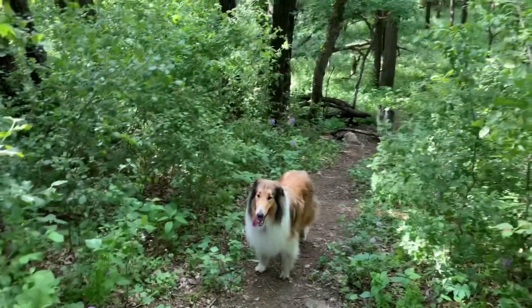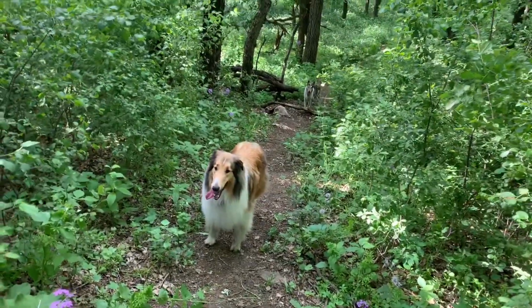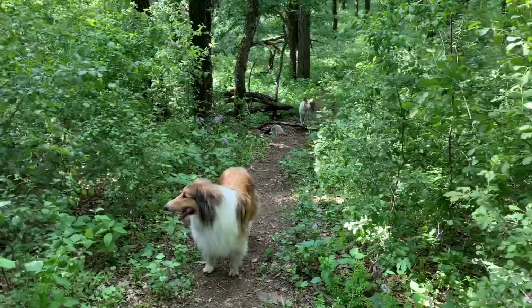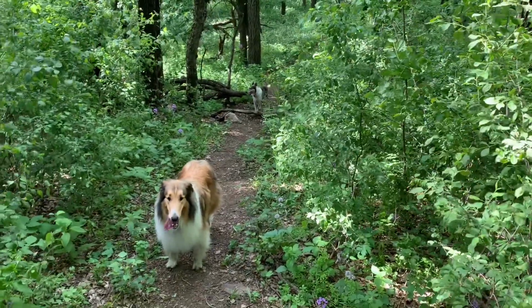June 1st. Getting into the 90s today, so we're out early. Heading up the trails at Good Earth State Park along the banks of the Big Sioux. Come on, you guys.